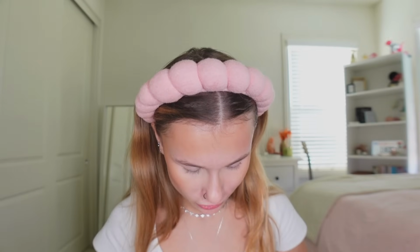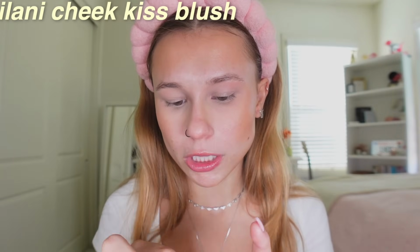I have so many favorite blushes, you guys. It's so hard to pick just one. I don't think you guys are gonna be surprised when I show you, but this is always my go-to. I don't know why my makeup is dirty. That's kind of gross. But this is the Milani blush. This is the Merlot Moment Cheek Kiss. And this is just such a good pigmented cream blush.